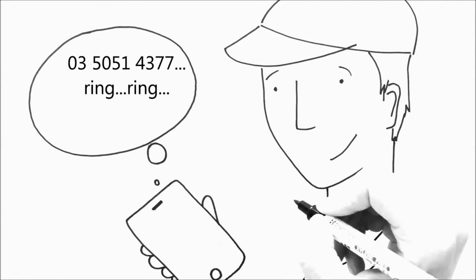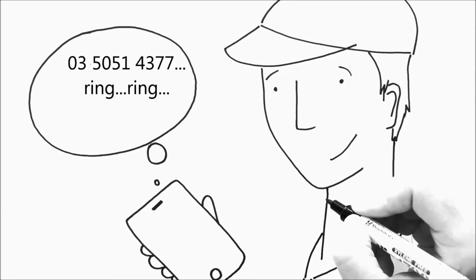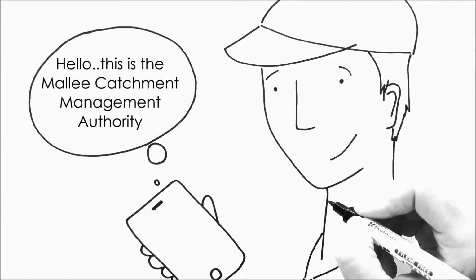Malleefowl are an iconic part of our environment. It is important that we all do our bit to protect these wonderful creatures.